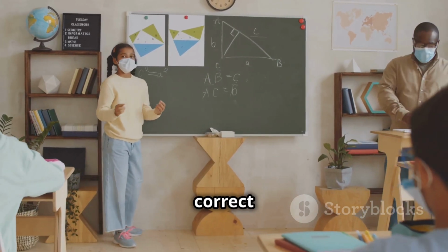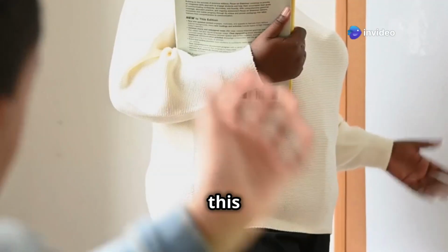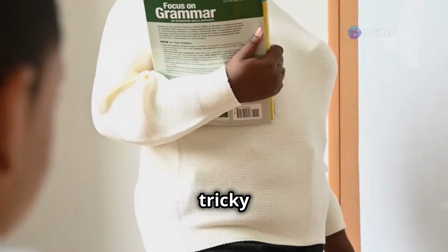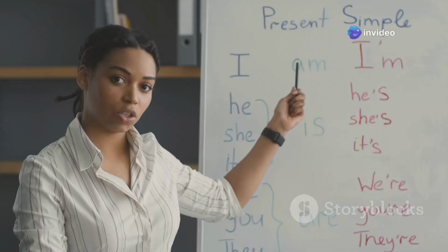By using the correct verb form, we can say, I went to the park yesterday, and everyone understands what we mean. In this essay, we'll unlock the secrets of past tense conjugation, making those tricky verb changes a piece of cake. Get ready to impress your friends and colleagues with your newfound grammar skills. Let's dive in.